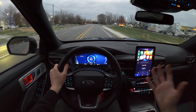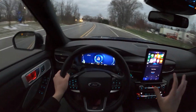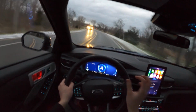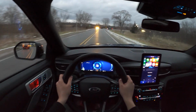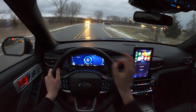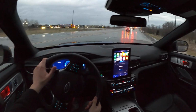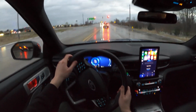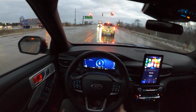This has some spirit and some soul from the Focus and Fiesta ST, and I know it's sad that those cars are gone, but there's a little bit of that in this Explorer, and you'll feel it if you drive it. Seriously, there's a little bit of that soul in this thing, and that's pretty cool. I can respect Ford for making this thing a little bit spicy and turning it up to 11 in that department.